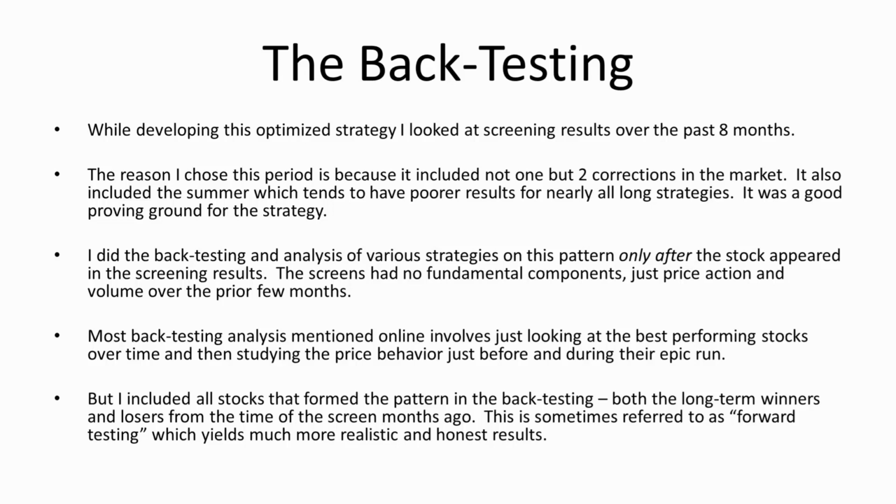And so what I did, I went back, I saved those screen results and I checked for all the high type flag patterns that developed from that point forward and see how they performed using the strategies taught in the course and also using typical exit strategies that are taught elsewhere online. That's forward testing versus just back testing. In fact, the other example I gave, again, this is forward testing, which yields much more realistic and honest results.